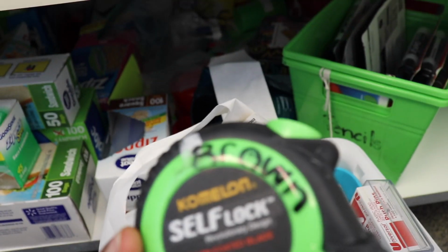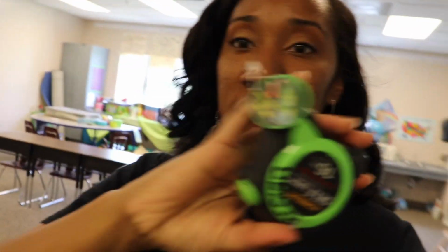Getting ready to cut my yellow paper, but what I need to do is measure this paper first and see how long it is so I can just cut once and not waste time. Definitely recommend that everyone have a tape measure for your classroom. I also recommend that your cabinets not be as junky as mine are. Now that I have this, it's going to make it much easier for me to put up the new bulletin board.